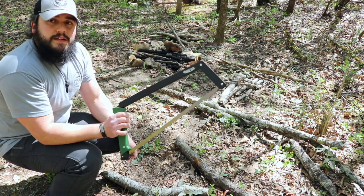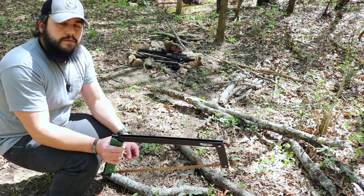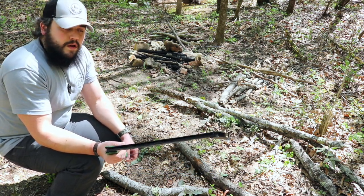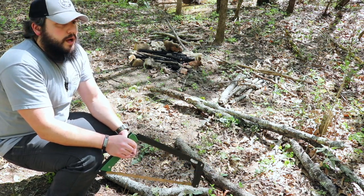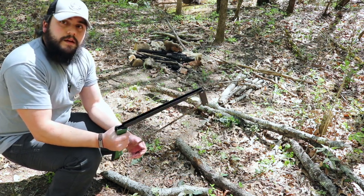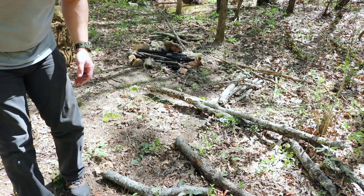I didn't expect to be disappointed by it from what I've seen of other bushcrafters and YouTubers using it. It's just a great tool for sectioning up firewood or shelter building materials. So very happy with this. I'm going to be taking this on a lot of my future camping trips and stuff like that. So I'm going to switch over to the axe now.